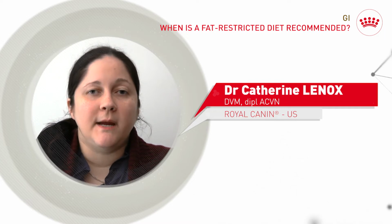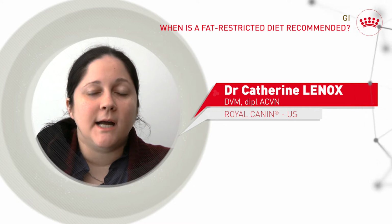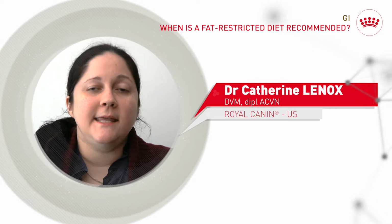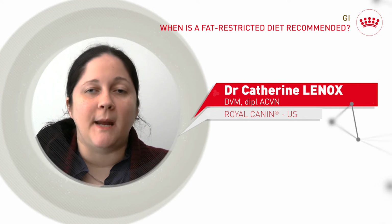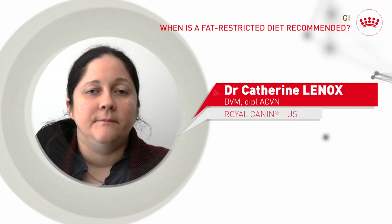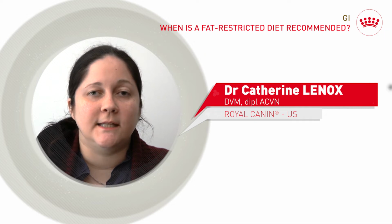Most weight loss and weight management diets will have a significantly higher fiber content than a gastrointestinal diet that's low in fat, and that may impact diet digestibility. So especially for patients with lymphangiectasia or severe pancreatitis, I would worry about the digestibility of the diet overall and whether or not the patient could utilize the nutrients in the diet.